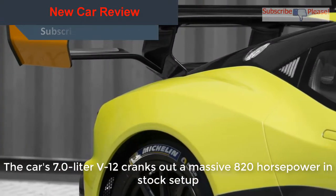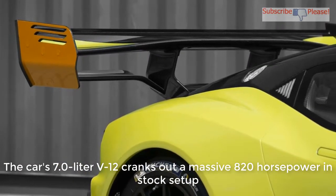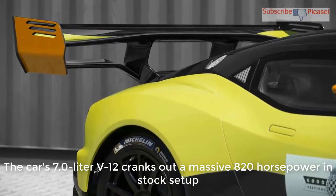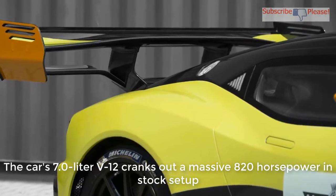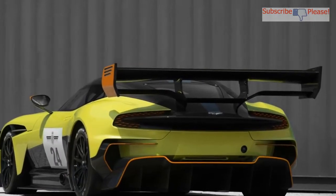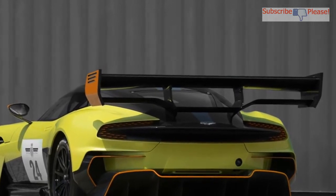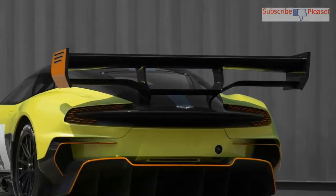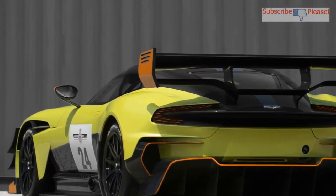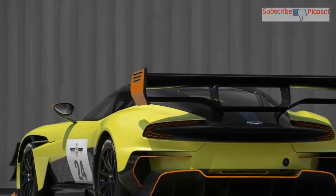The AM Pro is a stock Vulcan under the hood. It's a bit surprising to be honest, but not a deal breaker since the car's 7.0-litre V12 cranks out a massive 820 horsepower in stock setup. The massive engine mates to an XTRAC-built 6-speed sequential gearbox with a transaxle and uses a straight-cut gearset with drop gears to the crown wheel and pinion.